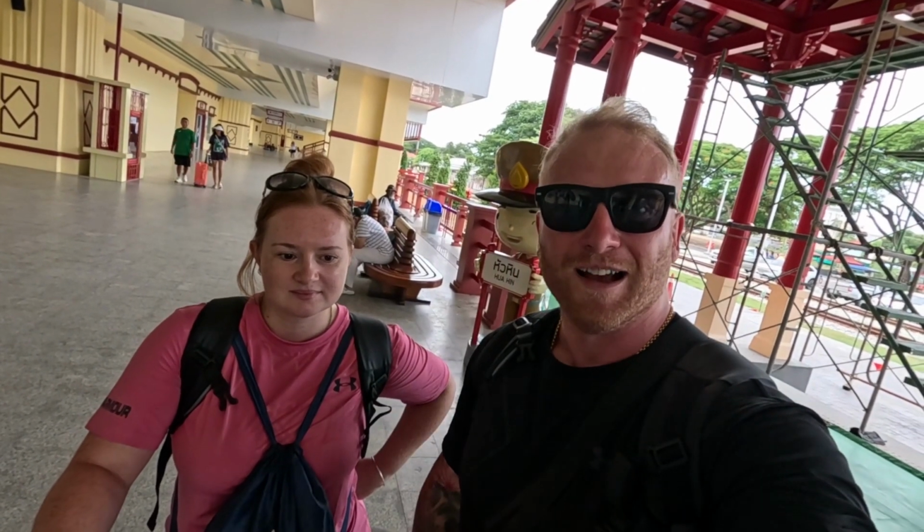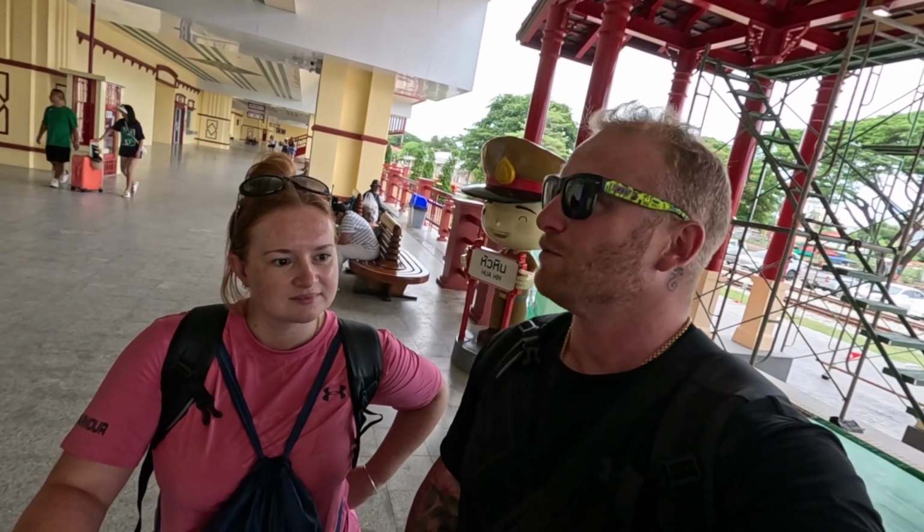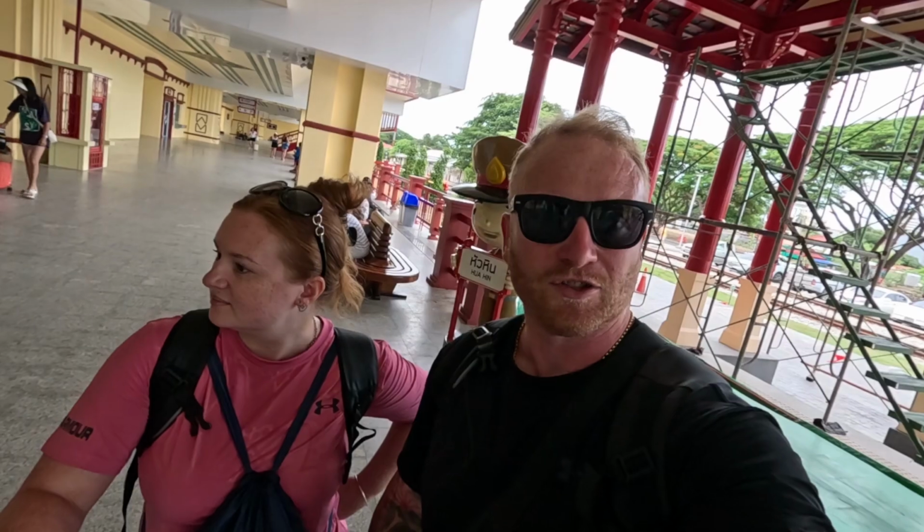Someone said 94 baht. The one we paid for, obviously 330, but all the carriages have air conditioning. We don't have to change trains, and it's the quickest one. Instead of taking sort of 4.5 hours, it's only going to take, hopefully, fingers crossed, 3.5 hours.